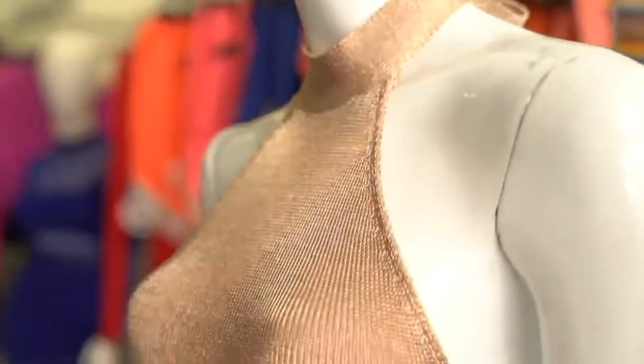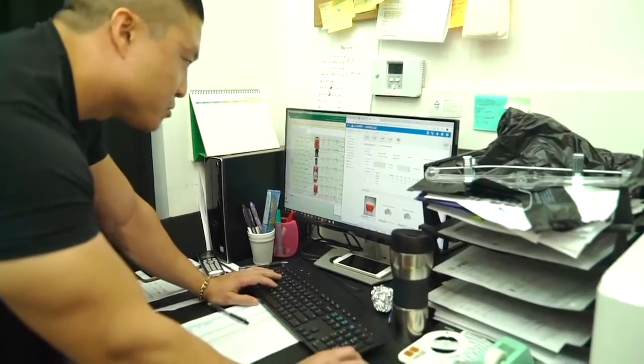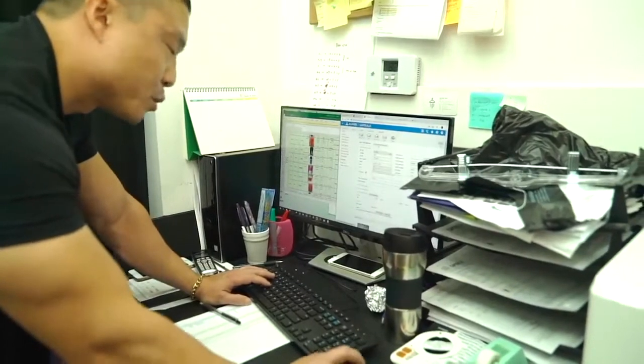So for this, the purple color, maybe about 10 packs left. Okay. And the orange, 19. Okay. Yeah. Okay, cool. So it should sell out pretty quick.